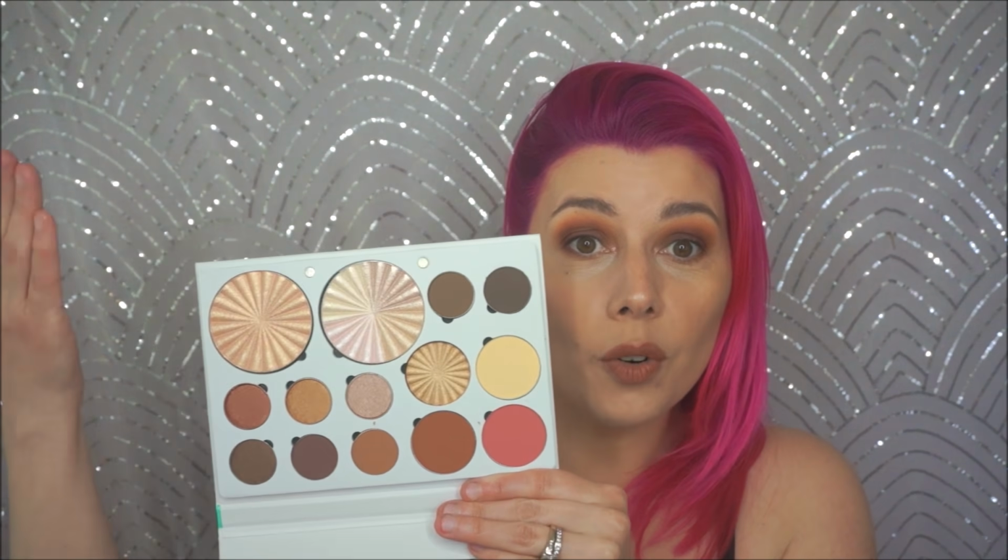Really pretty. Ofra has some of the most amazing highlighters ever. I don't know which ones these are, but I know you can depot these. Which one is this? I can't even say, that sucks. But we'll swatch these. This one right here, because this one is probably going to be too dark for me.